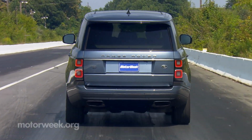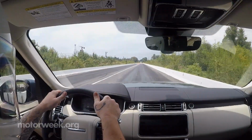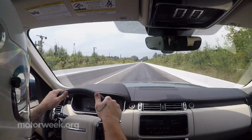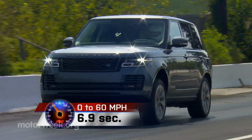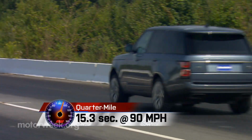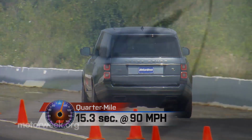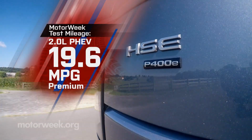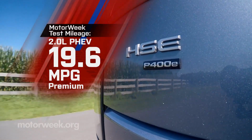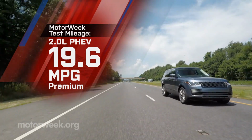At our test track, the P400e felt a little slower off the line than what we're used to in a V8 Range Rover, but gets up to speed relatively quickly. We hit 60 in 6.9 seconds and completed the quarter mile in 15.3 seconds at 90 miles per hour. Government fuel economy ratings haven't been finalized, but we averaged just 19.6 miles per gallon. However, we also drove a lot of miles with little to no plugging in.